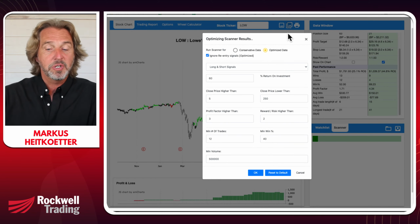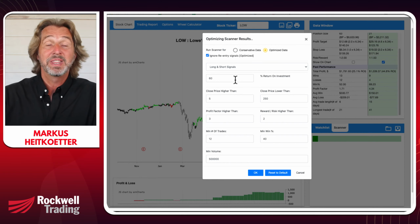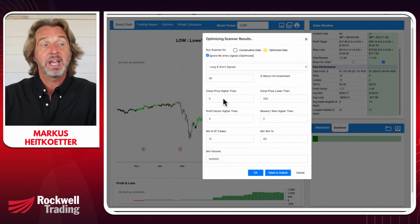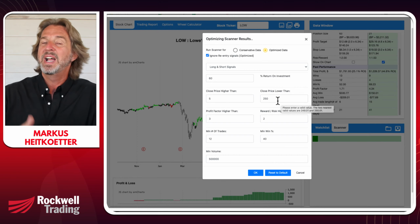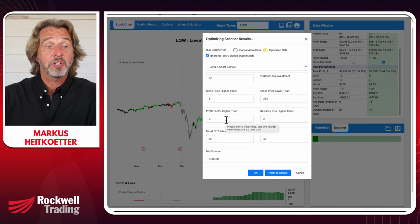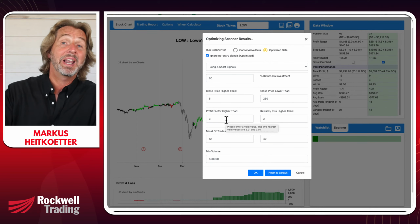So here's what you want to do. You actually want to filter it down, and here are the criteria that I like to use. Out of all the possible signals, I only want to take those that will give me the potential of making at least 60% per year on it, that have a closing price between $5 and $250. I personally do not like to trade stocks that are below $5, and I don't like to trade stocks that are above $250. I want to see a profit factor of 3, meaning that for every dollar in the past that I lost according to the strategy, I would have made at least $3.